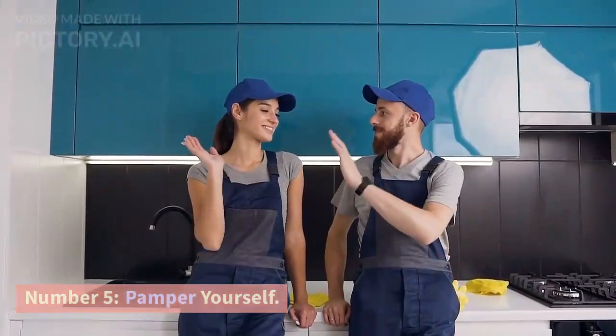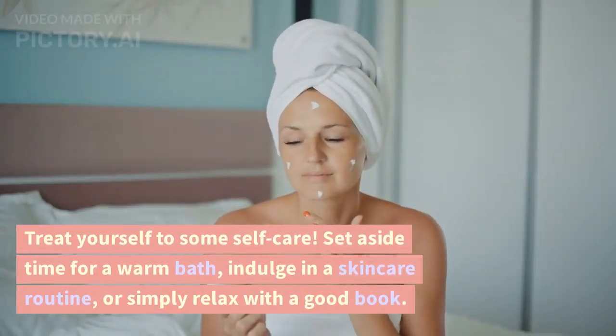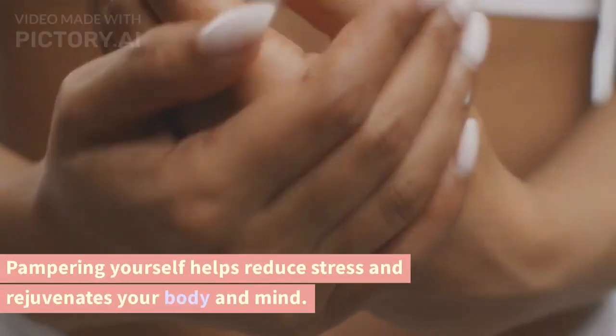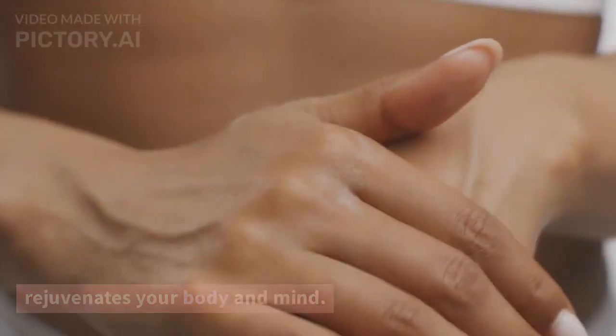Number 5. Pamper yourself. Treat yourself to some self-care. Set aside time for a warm bath, indulge in a skincare routine, or simply relax with a good book. Pampering yourself helps reduce stress and rejuvenates your body and mind.